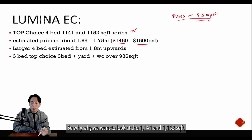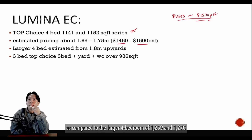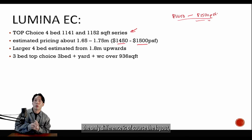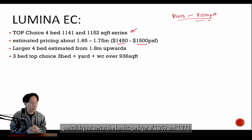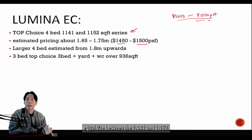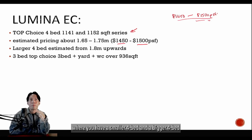So why we want to look at the 1141 and 1152 square feet as compared to the larger 4-bedroom of 1259 and 1270. That's because between 1141 and 1152, the only difference is, of course, the layout, portrait layout versus the landscape layout of 1259 and 1270. But I think the important thing here is that all 4 bedrooms are of equal size between the 1141 and the 1152. Meaning to say that the 1141, 1152, unlike some of the other ECs out there, where you have a smaller 4-bed and a bigger 4-bed.